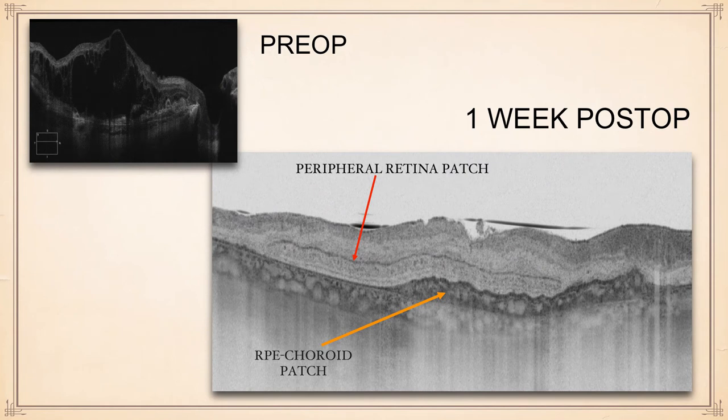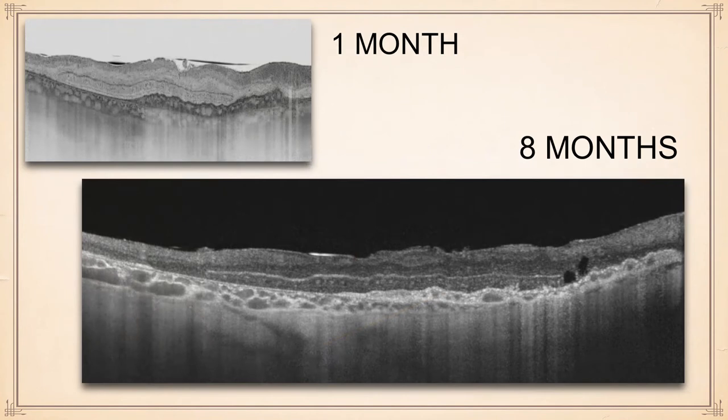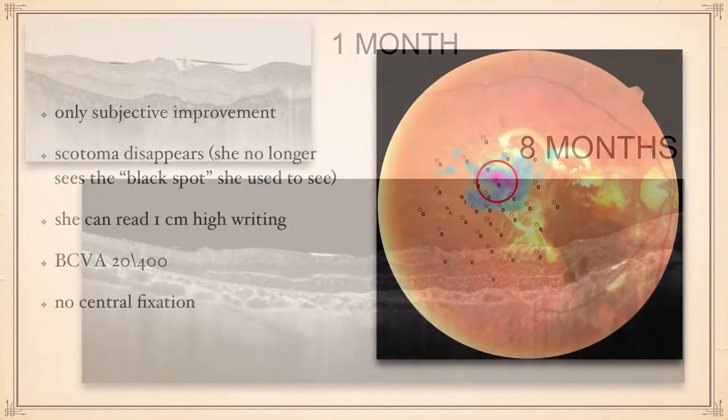This is the pre-op OCT, and this is how it looks just 1 week after surgery. It's impressive to see the disappearance of the cystoid changes. So the foveal retina of the patient looks extremely good. This is the patch of retina in the subretinal space, and this is the patch of choroid which is already revascularized. This is how it looks 8 months after. So the anatomy is somehow encouraging.